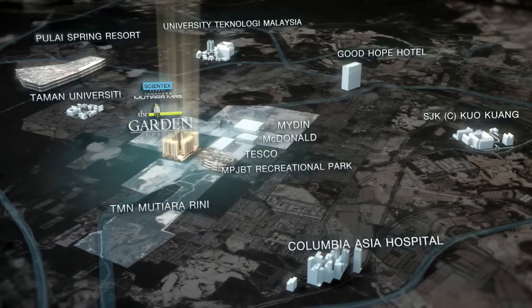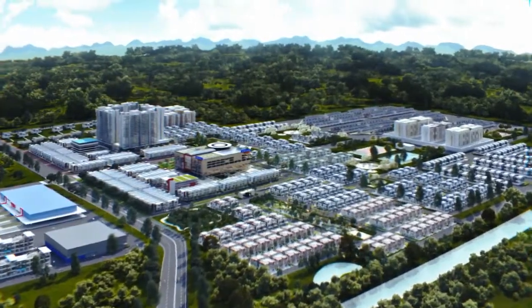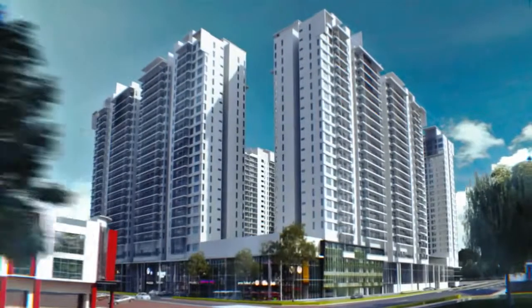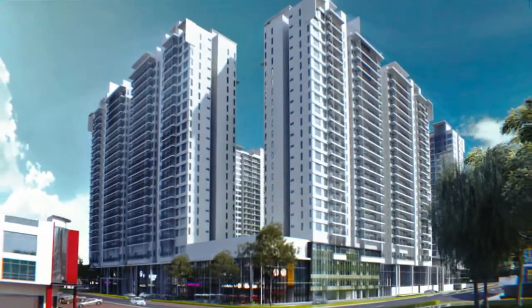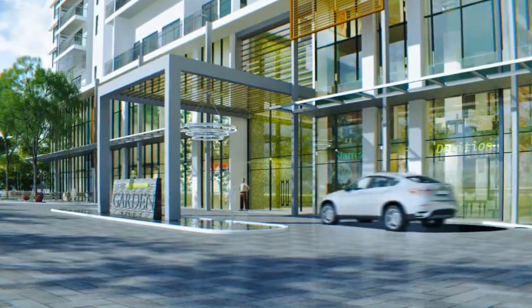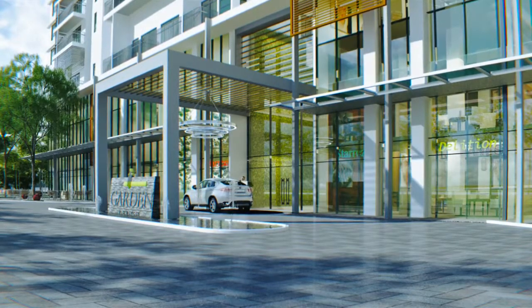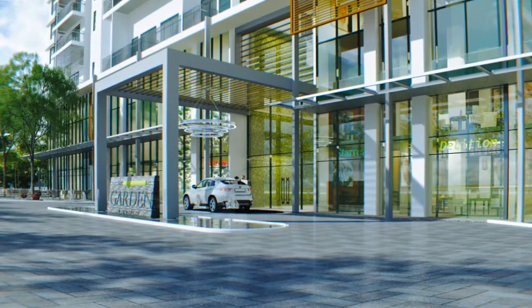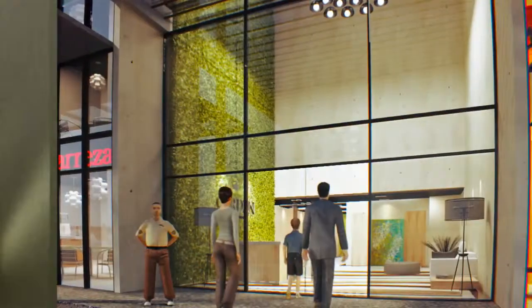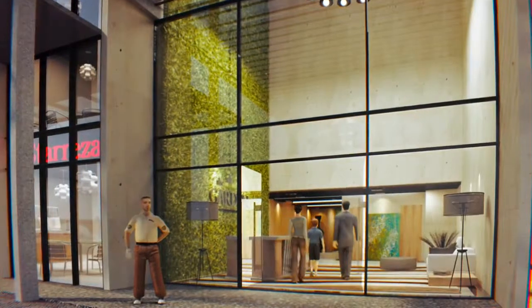Bringing to life groundbreaking ideas in lavish and fully integrated living, the imposing Garden Residences has all the answers to your dreams. Comprehensively secured, here is where amenities and design of the best hotel standards greet you day to day, prioritizing your peace of mind and privacy at all times.